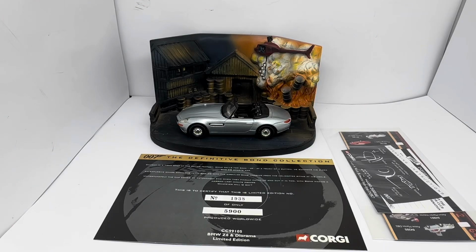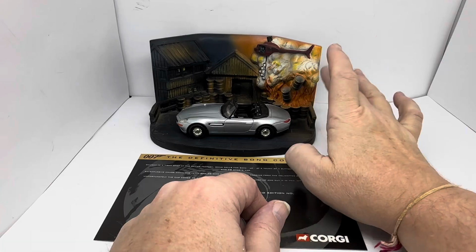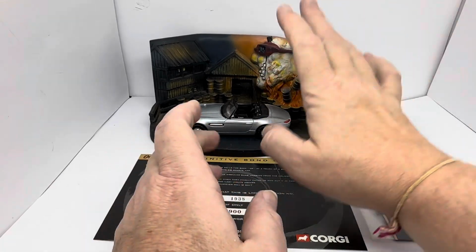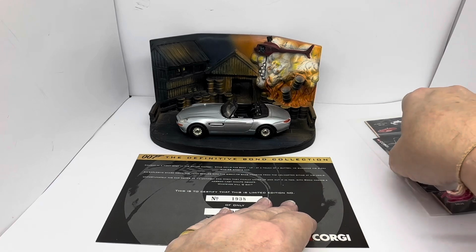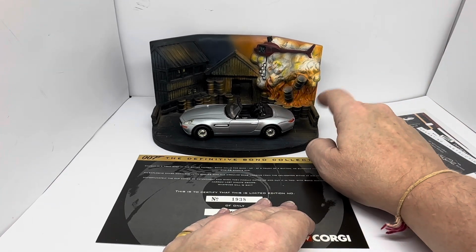Okay, so I've removed the contents from the box and I've taken them out of the bags. The car came in a bag and the diorama was in a bag. I've taken the bags off so we can have a good look at them. So we've got the vehicle and we've got the diorama.